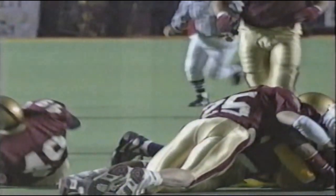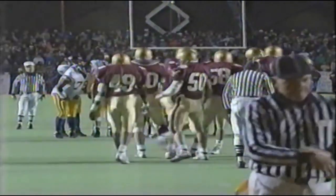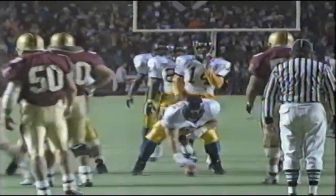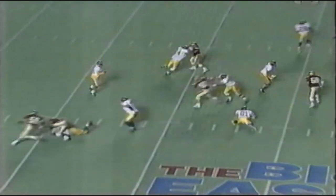How about that? The forgotten man in the West Virginia offense has 2 big key receptions to keep their hopes alive in this drive. 8 catches coming into the game. Ryan's got 2 gigantic ones that Gary just talked about. And a first down at the 21. Stutzville.